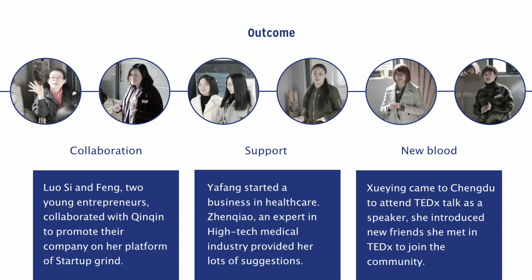So, how are those women now? In the community, they found the way to grow. They collaborated with each other. Luo Si and Feng, two young entrepreneurs, collaborated with Qingqing to promote the company on her platform of Startup Grant. They supported each other. Ya Feng started a business in healthcare, and Zheng Qiao, an expert in the high-tech medical industry, provided her lots of suggestions. And they brought new blood to the community.